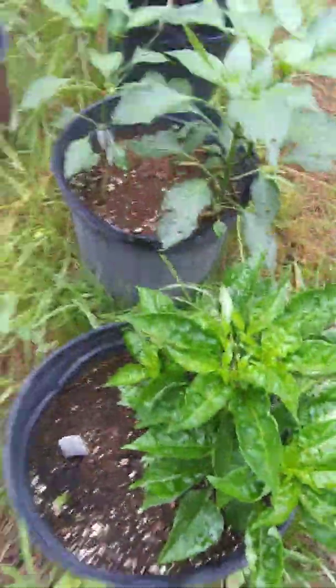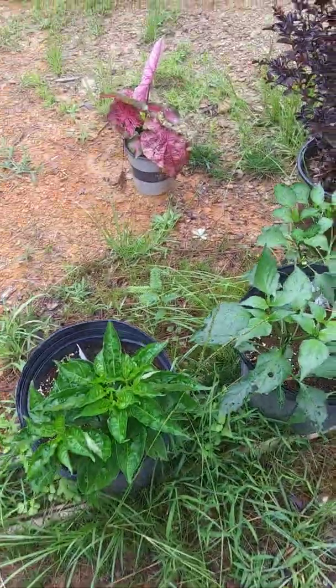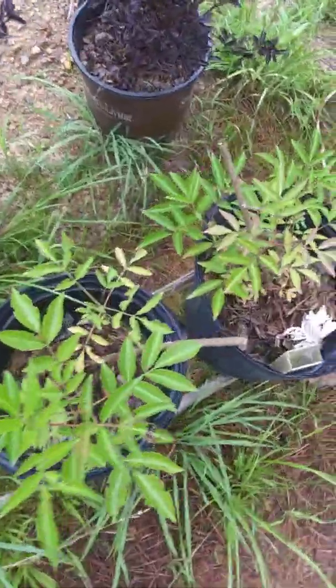Jalapeno, not a pino, not a halo. Two different things of those. These are jalapenos, and these are habaneros. I'm not really sure how that's going to go, but they're growing well. So excited for that. These are my elderberries.